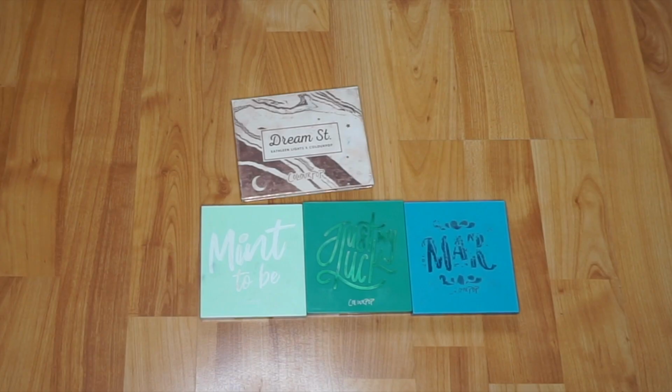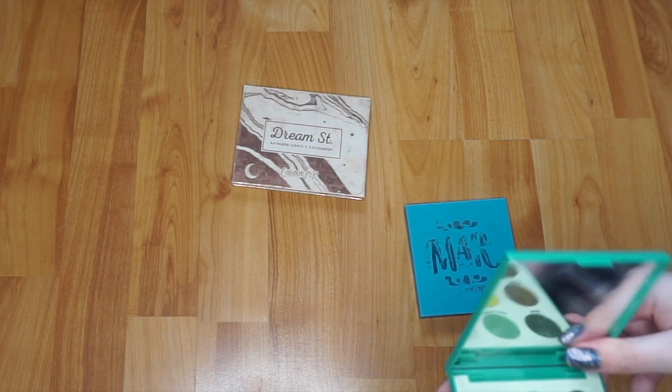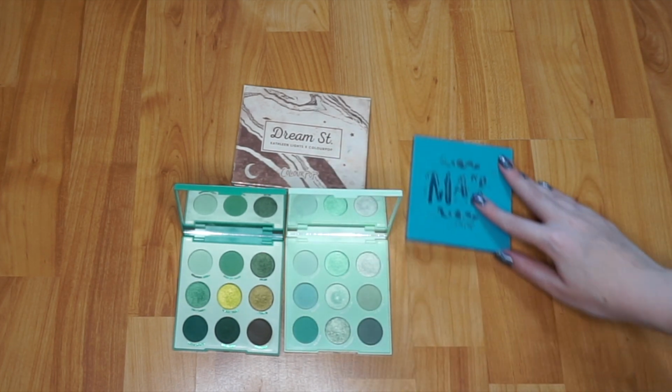So here's when it gets difficult, and these are palettes that have been on my maybe list for quite a long time. I'm gonna start with something that I know I'm gonna do. With these two palettes, the Mint to Be and Just My Luck, these are the green palettes from Colourpop. We have the Just My Luck, which is like the original green palette, and then we have the Mint to Be, which is the mint palette.